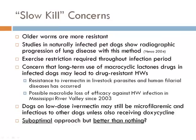But there are concerns. Older worms are much more resistant to low-dose ivermectin than younger worms are. There was a very nice study in Italy of naturally infected pet dogs that were put on ivermectin as treatment, and they had progression of severity of lung disease. So at least ivermectin alone is not considered to be a good alternative because lung disease gets worse while the dogs are undergoing the slow kill therapy.